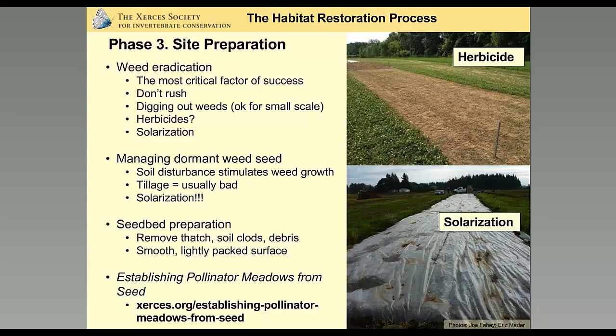Solarization does, of course, depend upon plastic. Plastic is something that we don't want to see end up in landfills. And our philosophy has been to look for durable plastic that we can reuse. And in the case of some farms, we'll just lift it up from one site and move it over and put it down on a new area, and in sort of a patchwork way begin to solarize larger and larger areas and restore larger and larger areas over an extended period to natural habitat for pollinators.